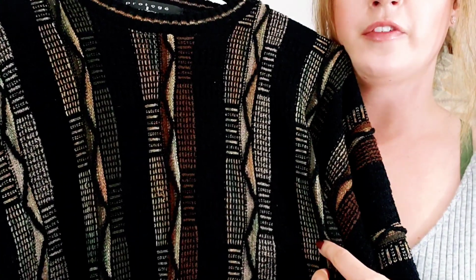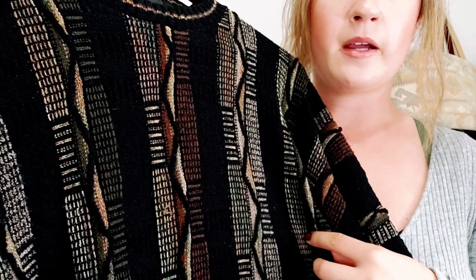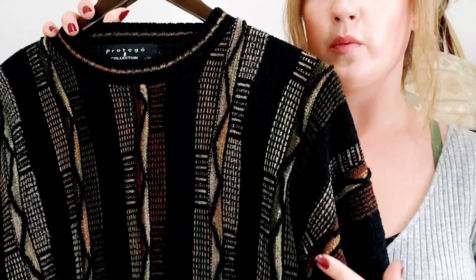Whenever the sweater's kind of multi-dimensional, I'm not sure if you're going to be able to tell in the camera here, but this is a 3D knit sweater. And I think as long as you put 3D knit in the title, you're going to get a lot of attention on your item. So make sure that you put that in the title. But don't pass up on any brand in 3D knits.